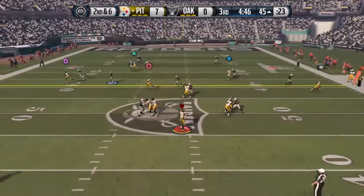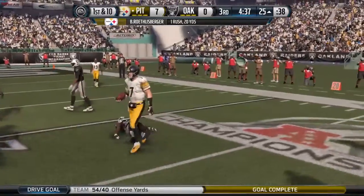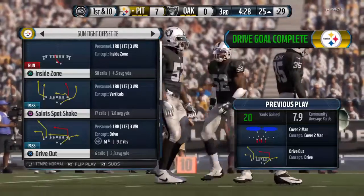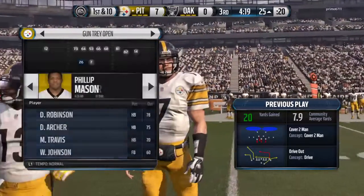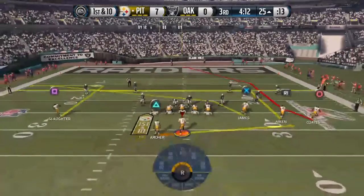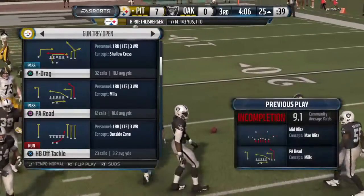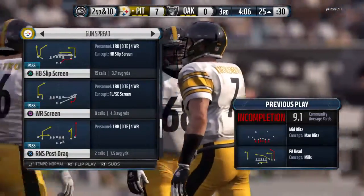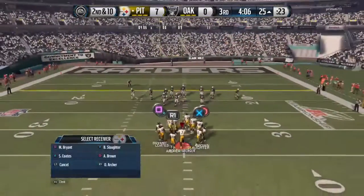Ben Roethlisberger dropping back in shotgun formation. Roethlisberger's on the move. Roethlisberger will slide here and end the play. It's not as easy as it looks. That quarterback, good job of sliding before he takes the hit that time. Coming to the line at the 25. First down and 10. Knocked down as he fires it. Failing to complete that one, so second down here.